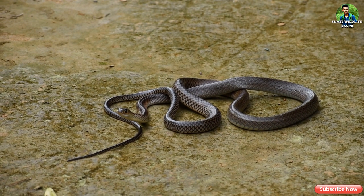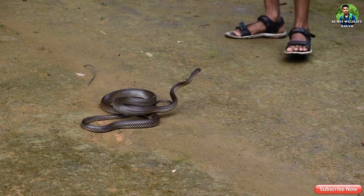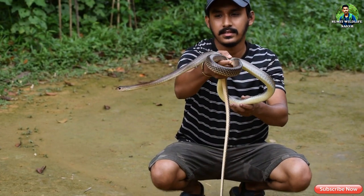Though the snake is non-venomous, most people believe the myth that it's venomous and kill them in fear of a venomous bite.